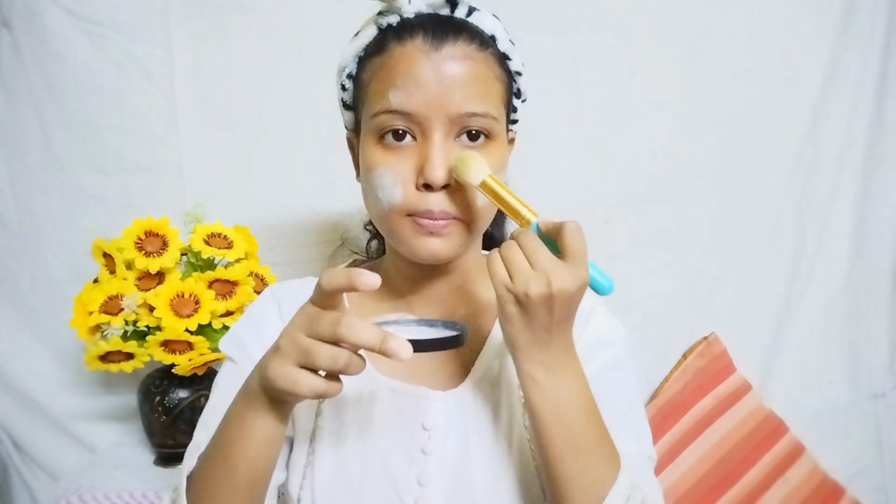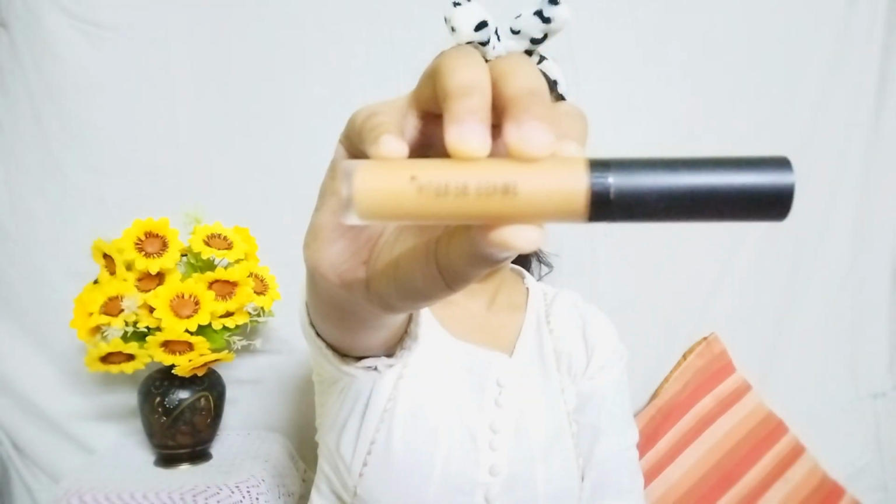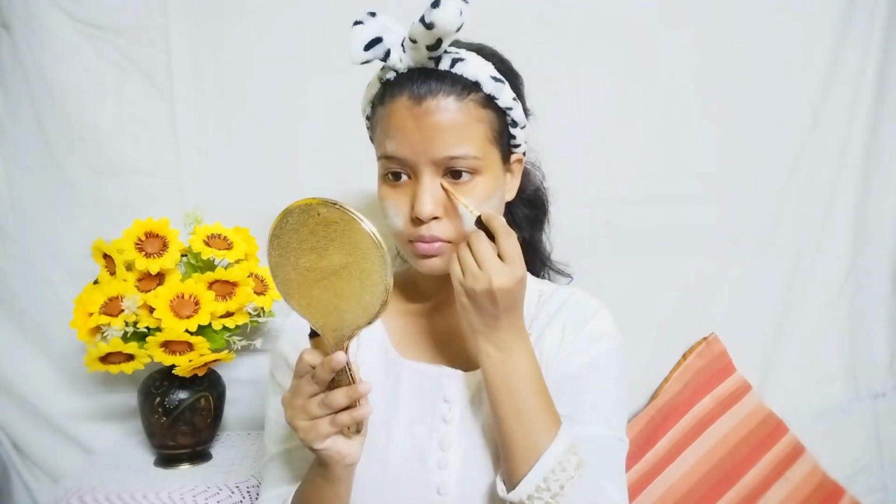Next I'm using a loose powder to set my color corrector. Next I'm using this Fizz Beauty concealer in the shade beige.